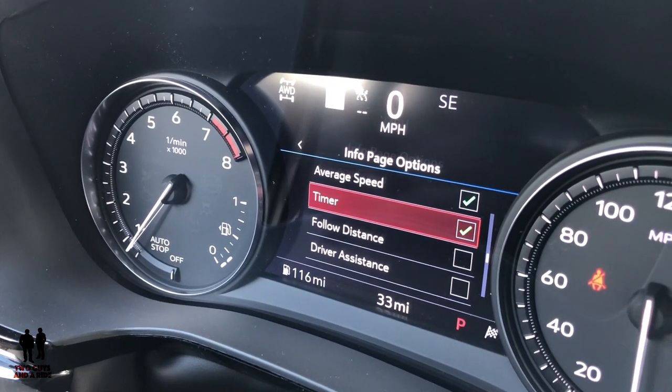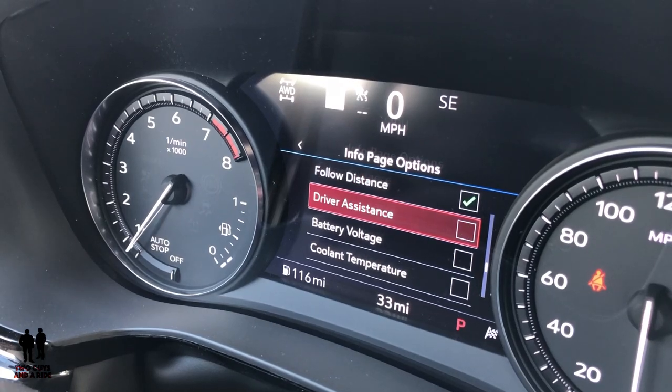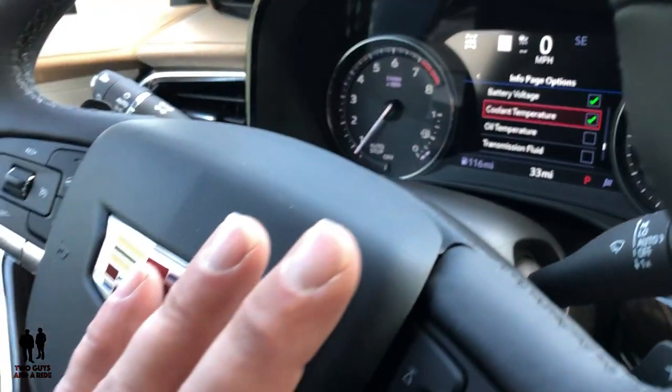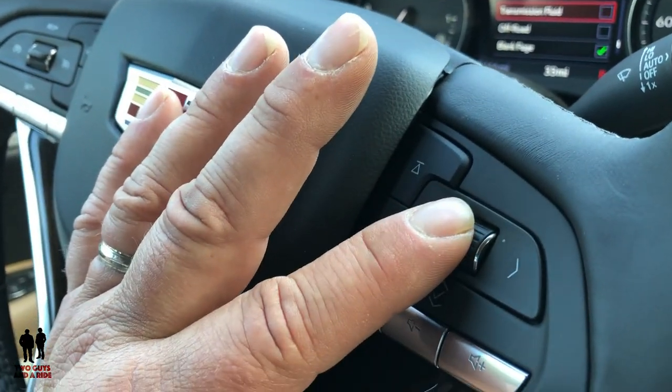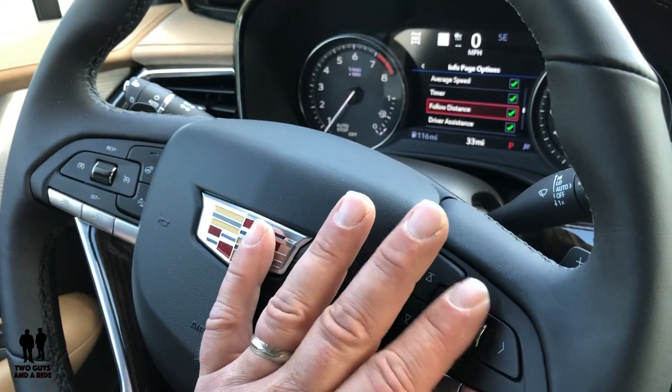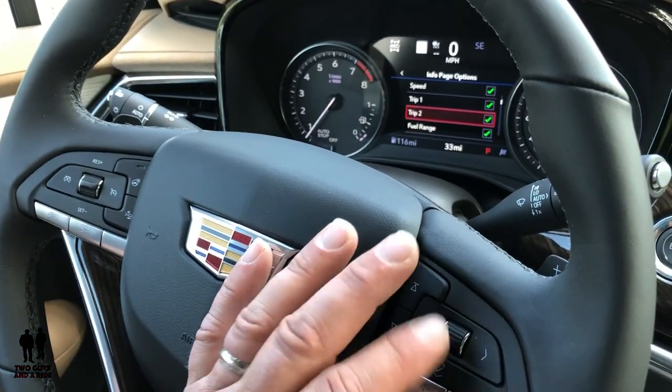Here's average speed. Let's just add some of these. I'm just clicking that wheel to do it. Let's do battery voltage. Let's do coolant. Let's do oil temperature. I'm not sure if it's limited. We're going to find out in a minute. Oh, no. It's letting you click everything. Sometimes they're limited. All right.